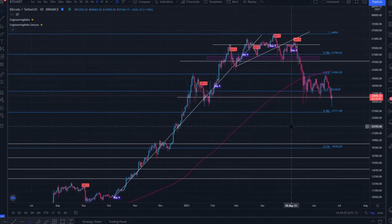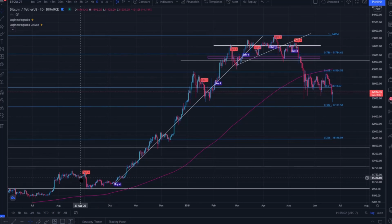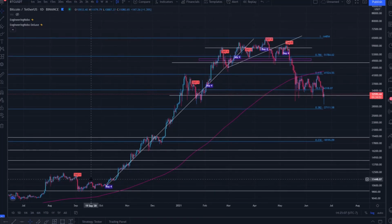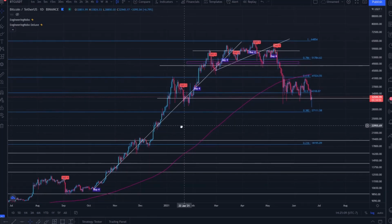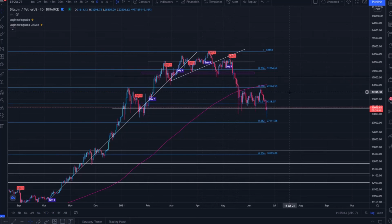Bitcoin took off very parabolically from these lower levels here, the sub 10K range. We were interacting with that in the very near past, and so I do believe we are still up at the end of the day, even though we are not at all-time highs at the moment.